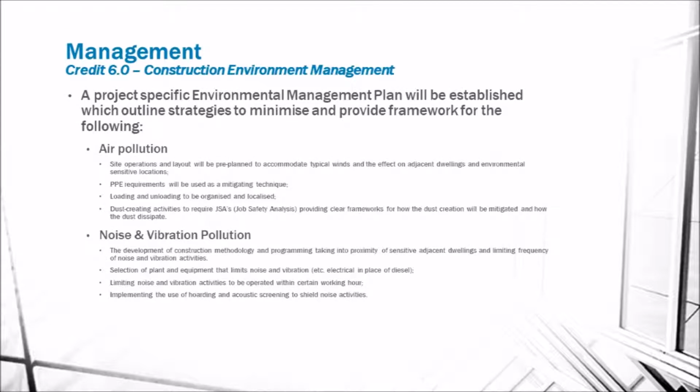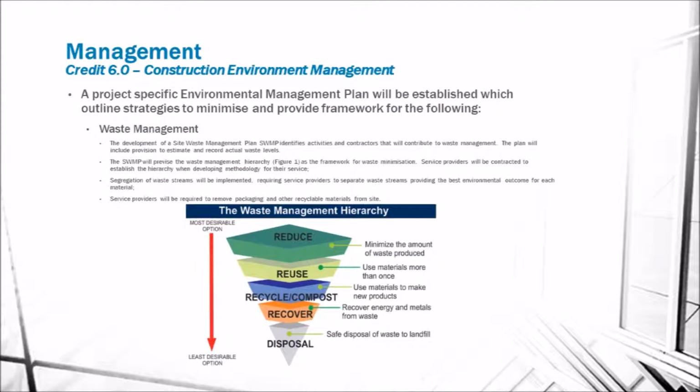Credit 6.0, Construction Environment Management. A project-specific environmental management plan will be established which outlines strategies to minimize and provide a framework for the following: air pollution, site operations, PPE requirements, loading and unloading to be organized and localized, dust-creating activities to require JSAs, job safety analysis, noise and vibration pollution, the development of construction methodology, selection of plant and equipment, limiting noise and vibration activities, implementing the use of hoarding and acoustic screening, waste management, and the development of a site waste management plan. The SWMP will prioritize the waste management hierarchy.